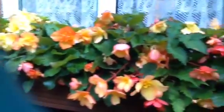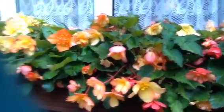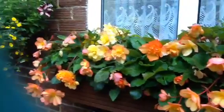Illumination begonias are just starting to really get going. They are such beautiful flowers. Right, we'll go through to the patio.